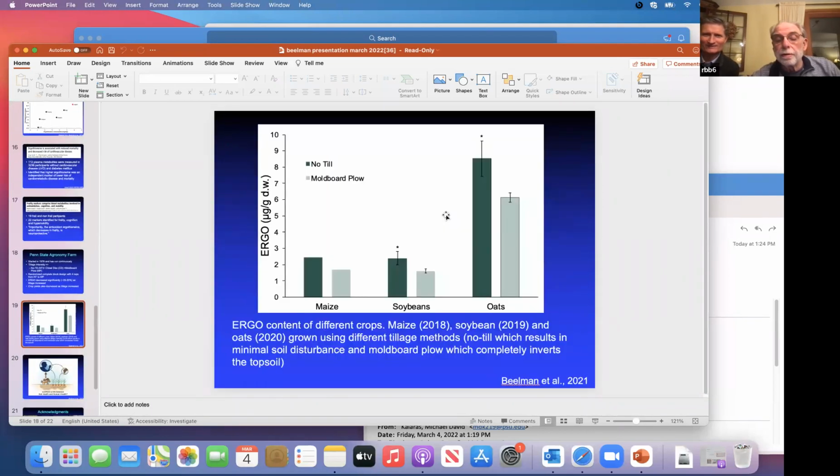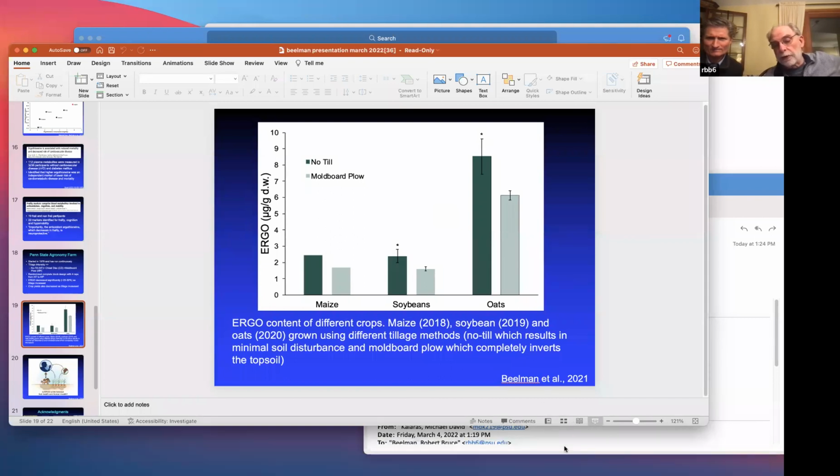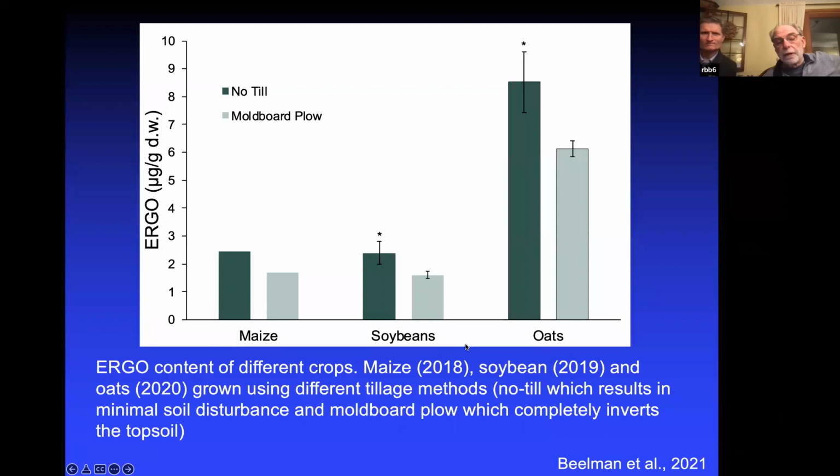Oh yeah, there we go. But this one only shows the 2 treatments. This was a review paper we wrote recently, and we just showed the major effects of no-till and moldboard plow. The chisel disc was the dark green here.